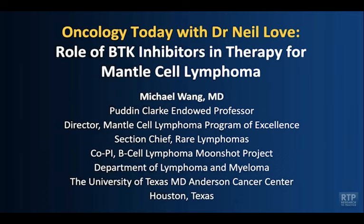A 71-year-old gentleman with a history of mantle cell lymphoma presented to your clinic for continuation of therapies for relapsed mantle cell lymphoma. He was previously treated with R2, lenalidomide rituximab, I should say, bendamustine rituximab, and ibrutinib. He further relapsed. A tumor of 3 centimeters near the mediastinum and other enlarged lymphadenopathies throughout the body, but less than 3 centimeters. Ki-67 is 10% with the morphological variant being nodular.